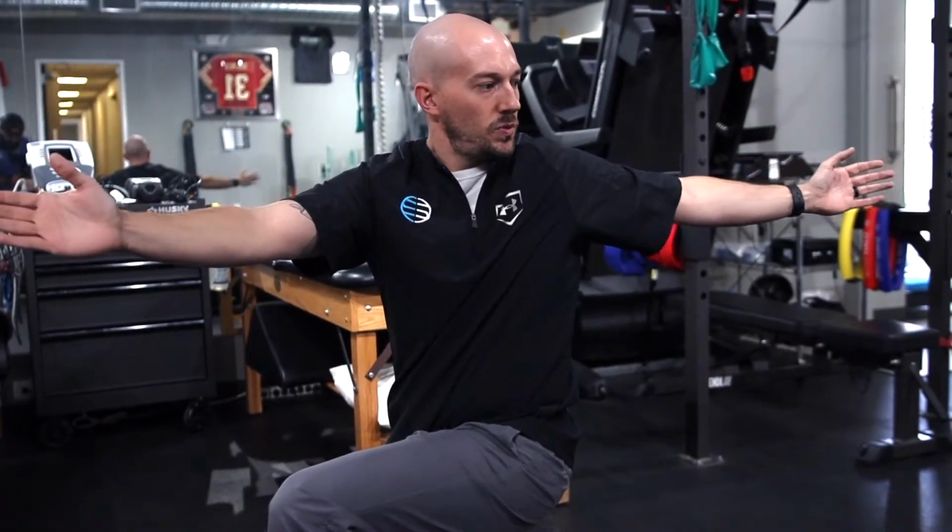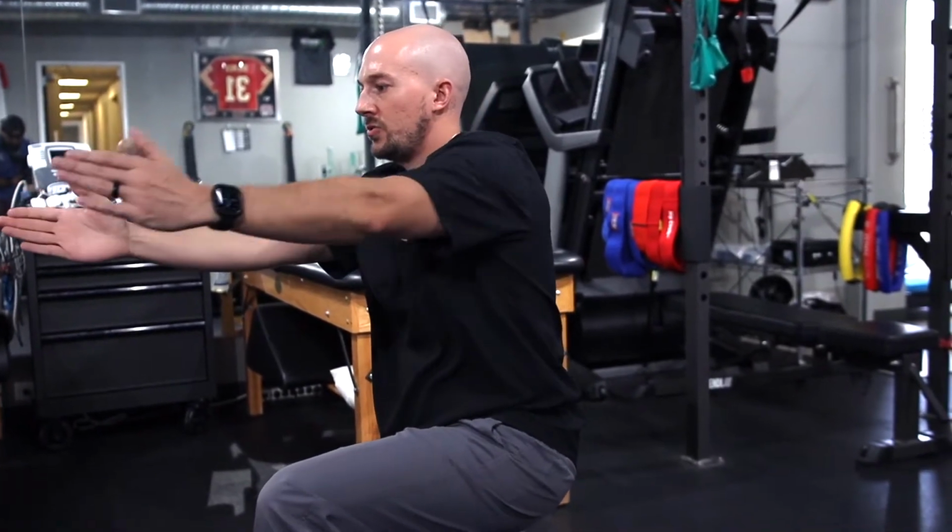Hip stays nice and stacked here, reaching out here, rotating with a good exhale to really make sure we're not only getting that extension mobility, but that rotational capacity for that thoracic spine. Overall, mobilizing that spine is really important for the joints, but you also have some muscles that are attached to the spine that cause a lot of aggravation and restriction as well.